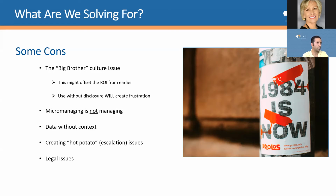Creating hot potato escalation issues. So hot potato is kind of the get what you bonus, the Warren Buffett concept. If I say we're looking at how many tickets you closed, and that's how we're going to judge your productivity, well, if I have the option of working on a ticket I can knock out in 5 minutes, or a ticket I can knock out in 5 hours, and I'm getting bonused or judged on how many tickets I close, most people are going to gravitate towards the quicker tickets to boost the metric. So it's important when you're looking at what you want to measure, that you step back far enough that you get proper context and don't create hot potato issues. I think that's a very important concept, not only with productivity management software, but also with other data and KPIs in general.